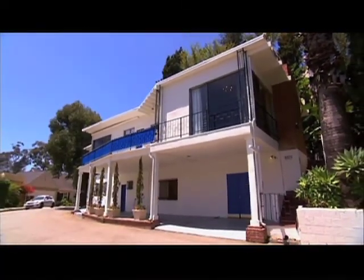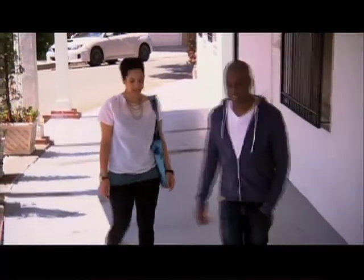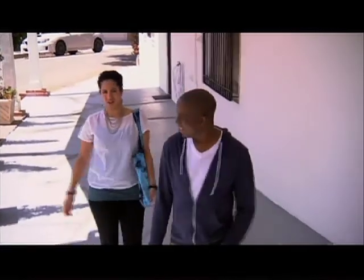I like the neighborhood, but there's no garage. I know, but this little walkway is so divine. I would like to set up my little art studio and paint out here.